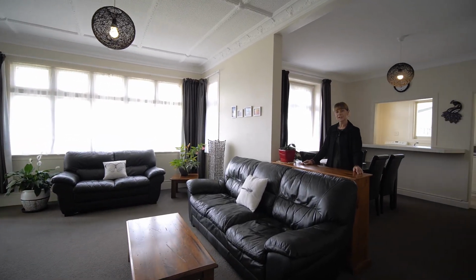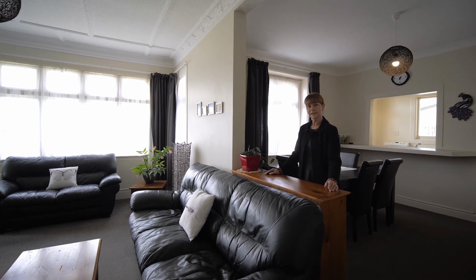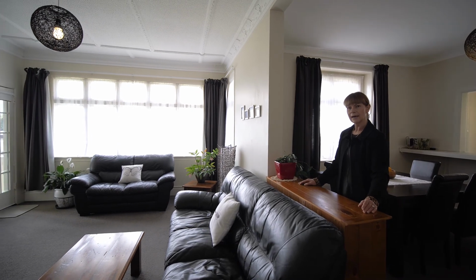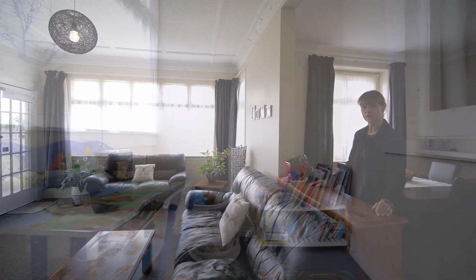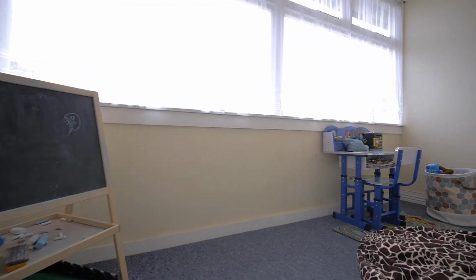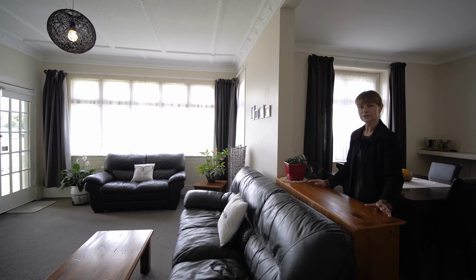Hi, I'm standing in the living area at 58 Featherston Street and it's absolutely lovely. Spacious, light, open plan, beautiful plaster ceiling. This house also has three really good sized bedrooms, plus you've got a sunroom off the master bedroom, which is absolutely fantastic. Good for an extra office space or as a children's playroom.